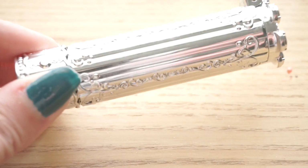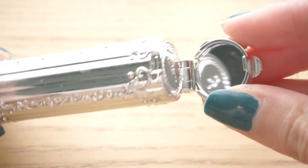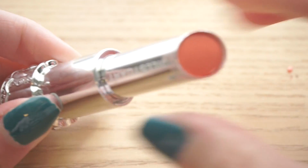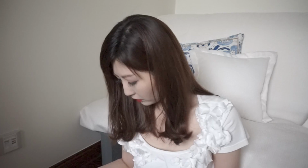This is another product that I've been loving this spring, and I think I'll be using it a lot through the summertime as well. This is a Stuart lipstick. It's the new one that has the mirror that you can flip open, so you can see your lips when you apply it, and it's really handy because of that. What's good about it is actually the formula. It's pigmented enough, but it's also really creamy. It almost feels like gel on your lips, and it smooths out a lot of my lip lines because I do have really dry lips most of the time.